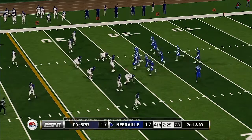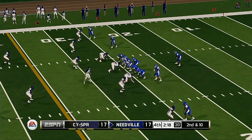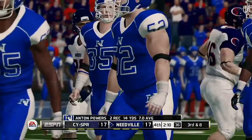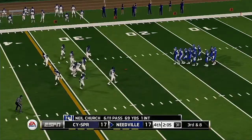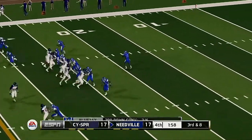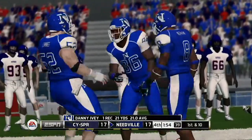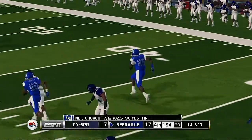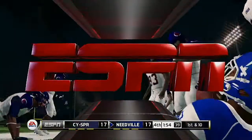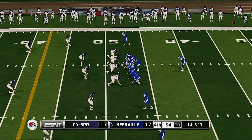From their own 25-yard line, it's second down. Pulls it in and stops in his tracks with that tackle. That play was going nowhere. Yeah, give a lot of credit to the defense here, recognizing pass and swarming to the receiver. And he's knocked out immediately after the catch. And 10. Ball on the 48-yard line. Just under 2 minutes in the game.